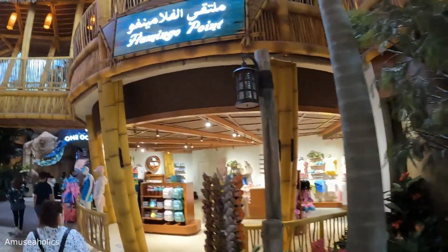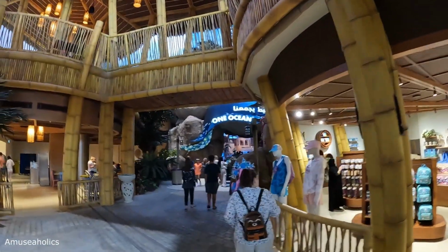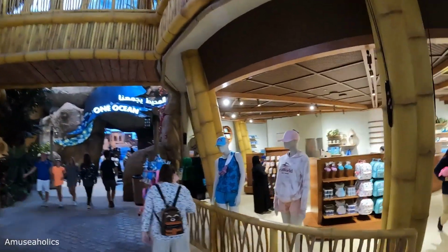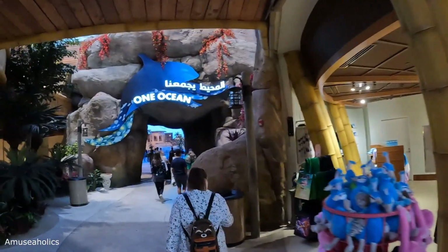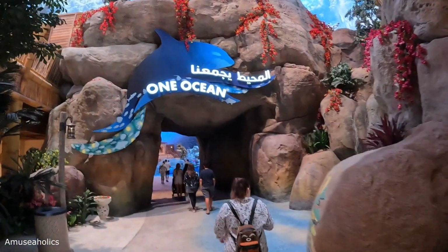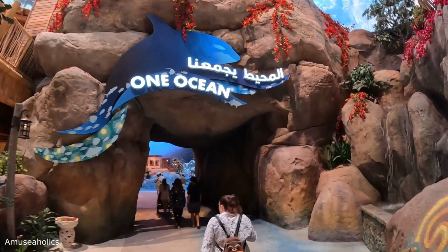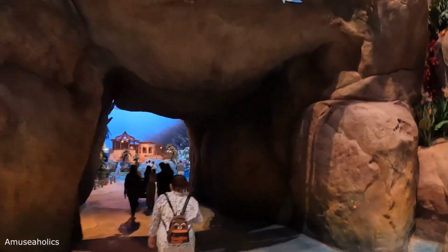Not the cheapest in the world, but quite a few places here in Abu Dhabi and Dubai are quite expensive for food and drink. But yeah, I actually thought it was really nice. It was a bit different having a sort of sausage wrapped in a pretzel. It was very tasty. And they were both nice and warm and tasted fresh, so really good. Now you can see we're heading into One Ocean.